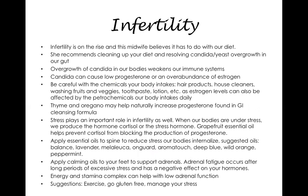She recommends cleaning up your diet and resolving candida, which is yeast, because you can have a yeast overgrowth in your gut. Just because you don't have a yeast infection doesn't mean that you don't have overgrowth of yeast. When you have overgrowth of candida in your body, it actually weakens your immune system. Candida can cause low progesterone or an overabundance of estrogen.